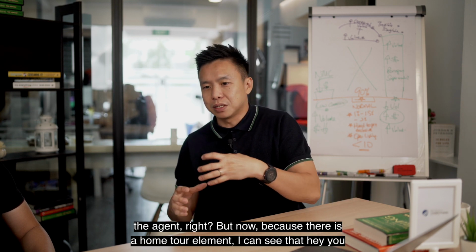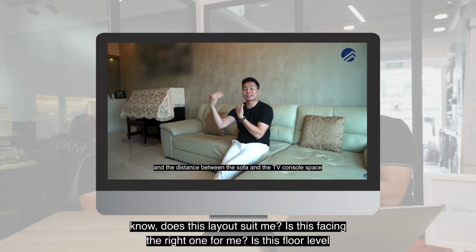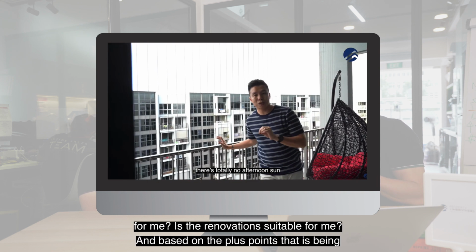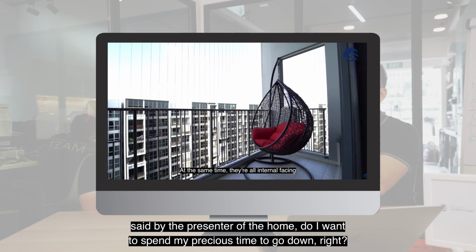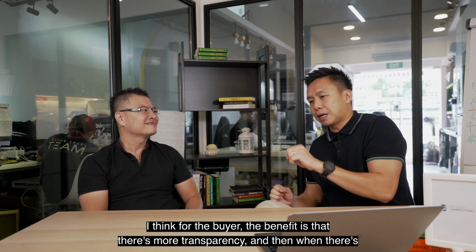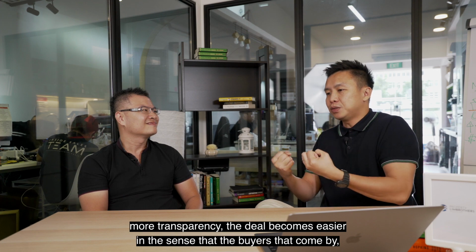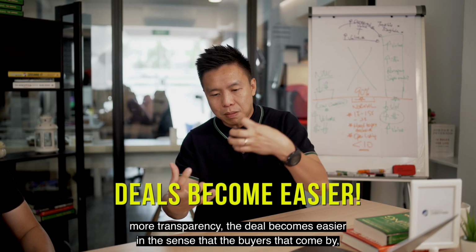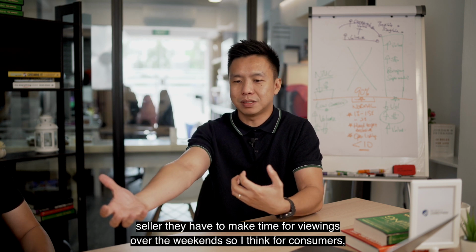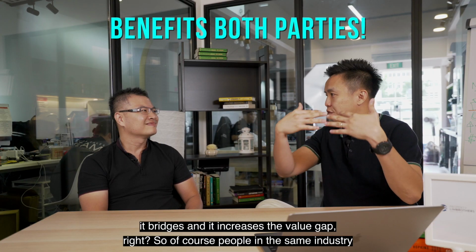But now, because there's a home tour element, I can see that, hey, does this layout suit me? Is this facing the right one for me? Is this floor level for me? Is the renovation suitable for me? And based on the plus points set out by the presenter of the home, do I want to spend my precious time to go down, right? So I think for the buyer, the benefit is that there's more transparency. And then when there's more transparency, the deal becomes easier in the sense that the buyers that come by are more genuine, they're more quality. It also benefits the seller, right? Because sellers have to make time for viewings over the weekend. So I think for consumers, it bridges and increases the value gap, right?